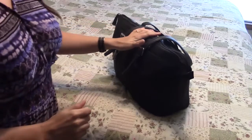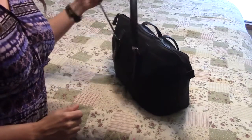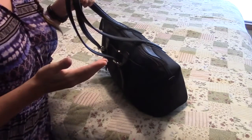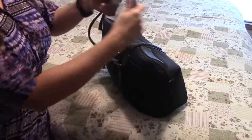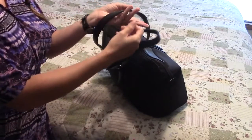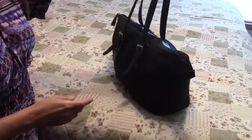So, let me give you a tour. And here's my trusty purse, just a basic black purse. I wear out purses, so I get these cheap purses on clearance. This one is holding up pretty good. I got some threads already coming off on the handle. That's not structural. I can cut the thread off and I don't care. I like the cute buckles on this one.